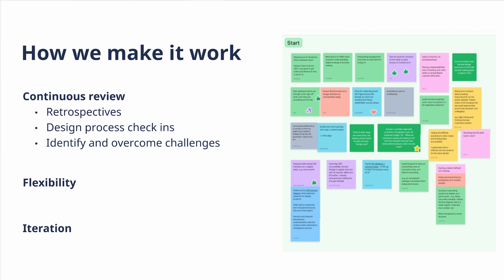So how do we make it work? We continually review that process. So this could be regular retrospectives, which is what we host to see how the designers are getting on, and they'll tell us what they think is working well, what might not be working well. And ultimately, we're looking to find those barriers and those pain points that they're finding in that process.